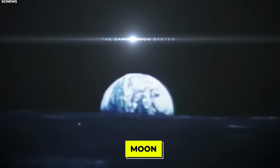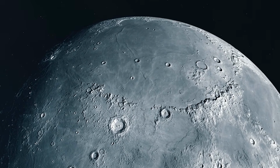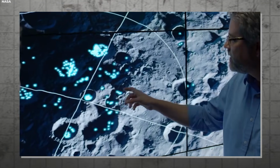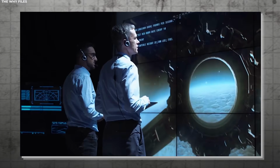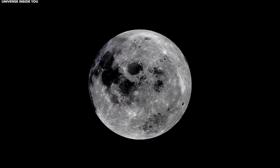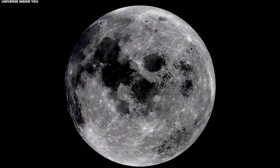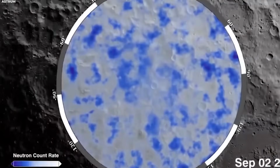For centuries, we believed the moon was a natural, silent stone orbiting Earth. However, groundbreaking modern data has exposed a terrifying reality that has left scientists scrambling for answers. From massive underground metallic anomalies to strange mathematical alignments and unprecedented seismic activity. Is our moon an island of natural treasures, or was it really engineered?